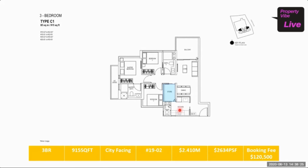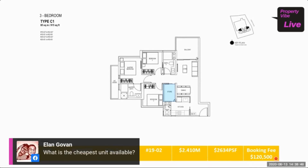Okay, so for 3-bedroom, right now what we have is all 915 square feet, city facing. We have a very attractive unit at 1902. Price starting from 2.410 million. This one will be facing the city. This will be the PSF. But to book, this will be the booking, a 5% booking fee of 120,500. So this is the 3-bedroom that we have.